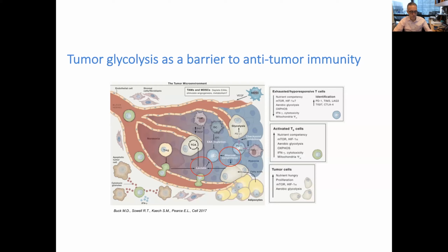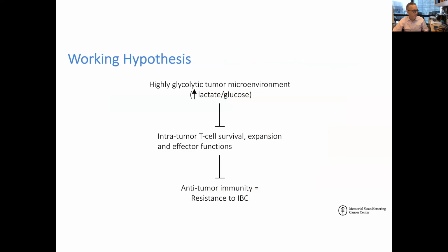their effector function. Now, our working hypothesis really was that a highly glycolytic tumor microenvironment would lead to intratumoral negative impact on intratumoral T cell survival, expansion, and effector functions, and therefore an inhibition of anti-tumor immunity and resistance to checkpoint blockade. And so we hypothesized that an inhibition of tumor glycolysis could restore anti-tumor immunity and increase the likelihood of response to checkpoint blockade.